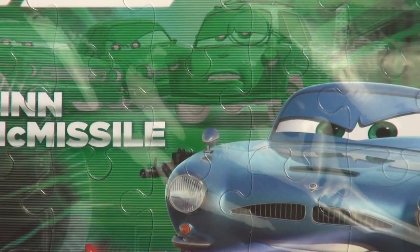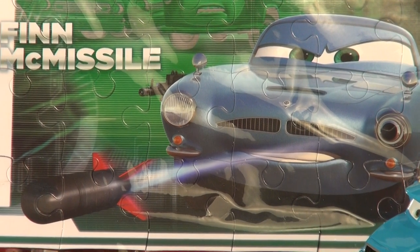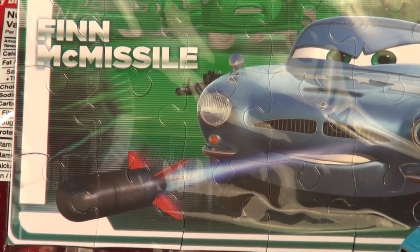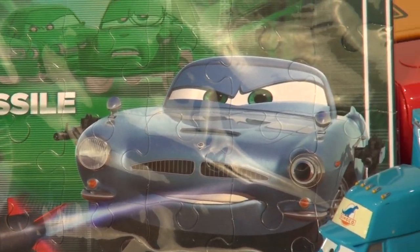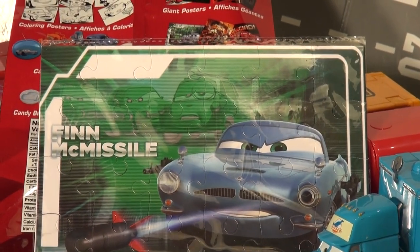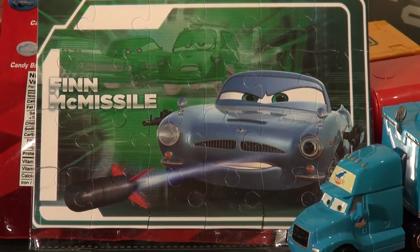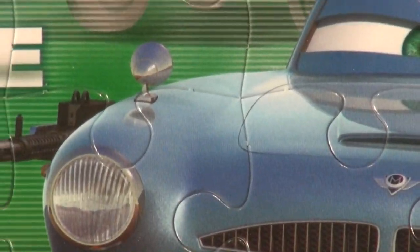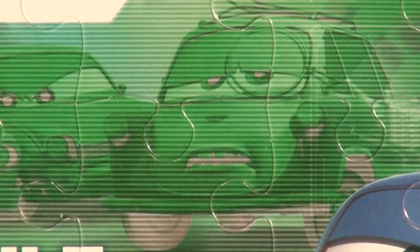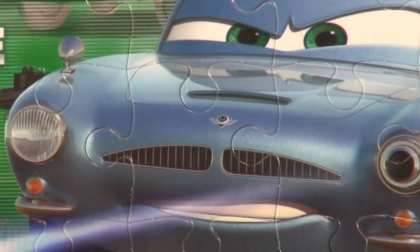Also inside the bag, there is a Finn McMissile puzzle. Now the puzzle is assembled right now, but when you open up the plastic, it's a little Finn McMissile puzzle. It's mostly green, actually. You can see that. I'm going to turn off a light, maybe get a better view of it. And I'll kill this light, maybe a little better view too. Oops, yeah, see it? Look. All the puzzle pieces in the background, there's some green cars, and they blend in, makes it a little bit harder to do. Finn McMissile. Now what else is in this bag?